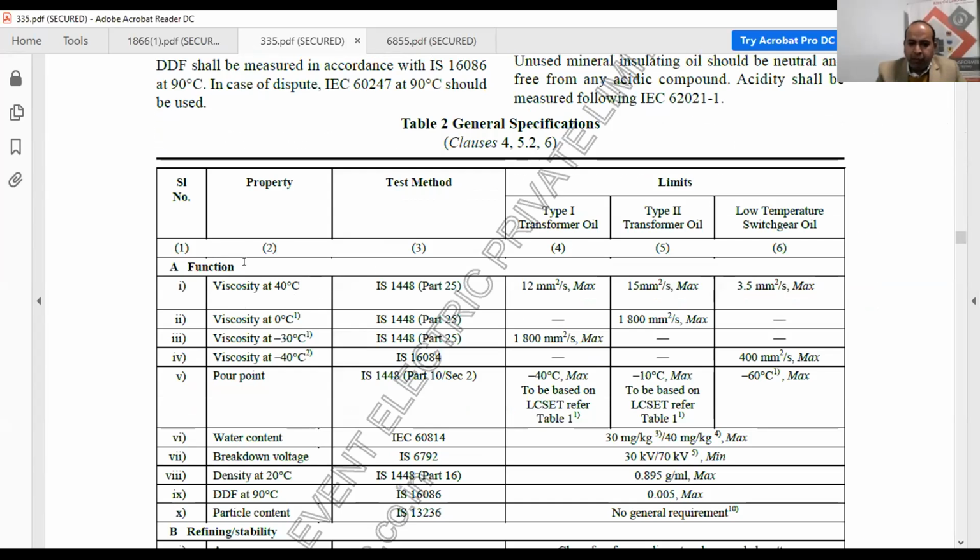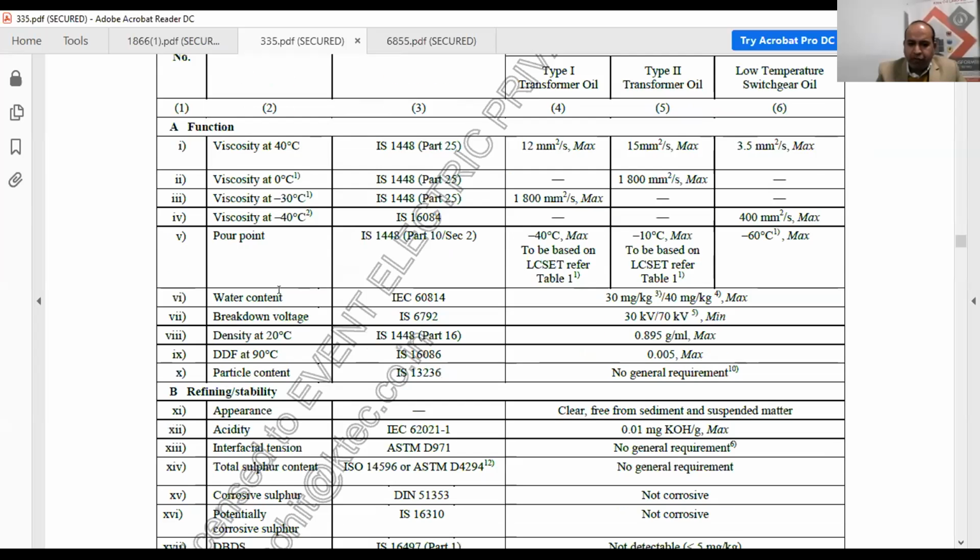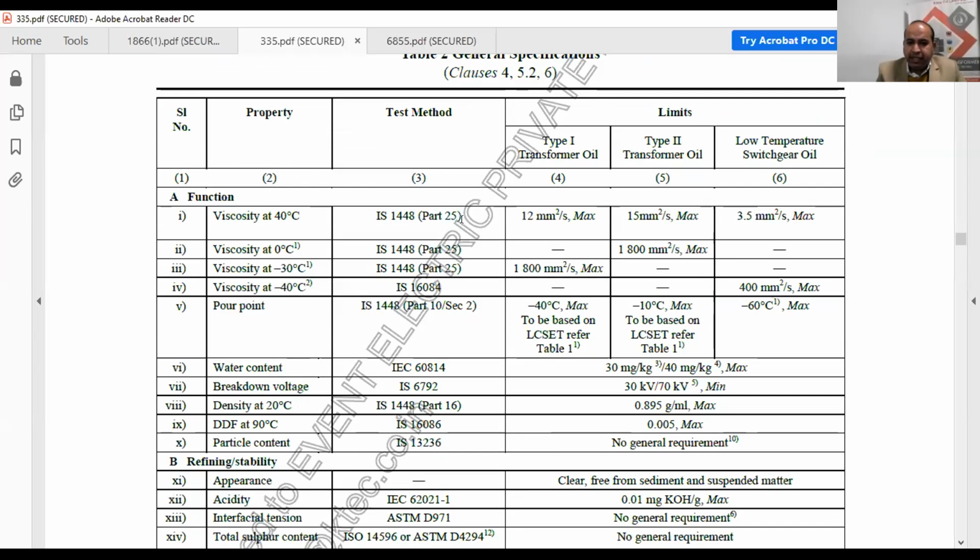This is functional properties: viscosity, pour point, water content, and the second is the test method. As per which test method we need to test this viscosity. What would be the apparatus specification? What would be the instrument specification? What would be their accuracy level? What would be their reproducibility level? Like this. And there are some limits given in this table also.